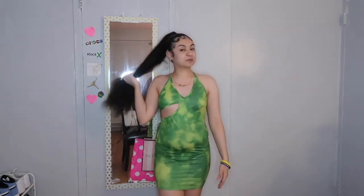All right, y'all, so this is the first dress. It's really cute, definitely out of my comfort zone. I look like I'm going to the islands or something. And it's in this green with a little light green. Anyways, it looks just like this. I have a little slit right here. It's giving, for real. And the back is out.